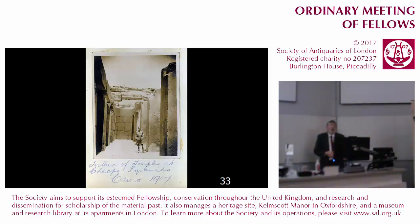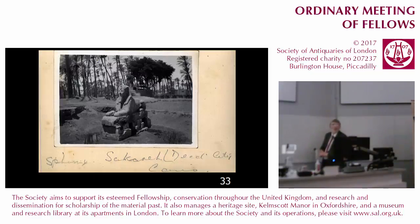More usual views are the ones that are taken around Cairo and around Alexandria. Here, the interior of the temples, at the pyramids, the temple of Khufu or Cheops, taken in 1917. And the so-called alabaster sphinx at Memphis, not very far from Saqqara.